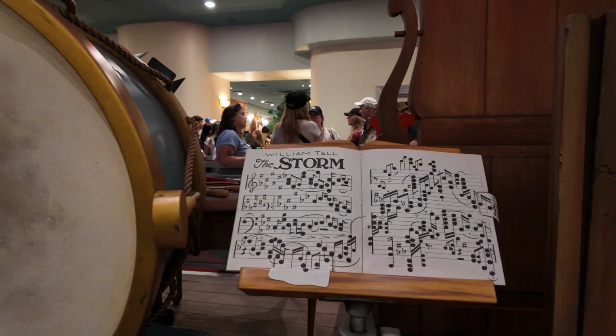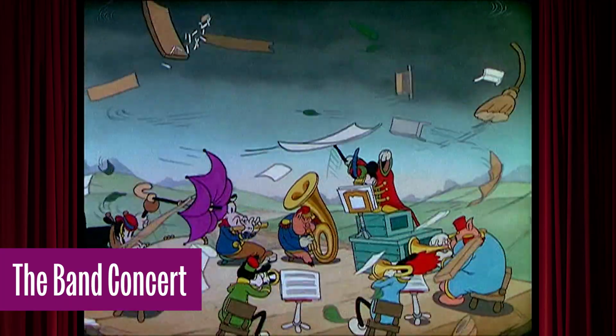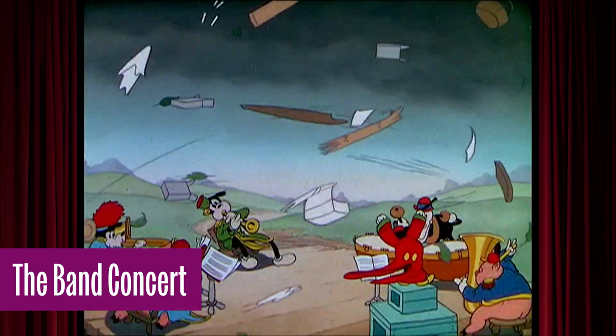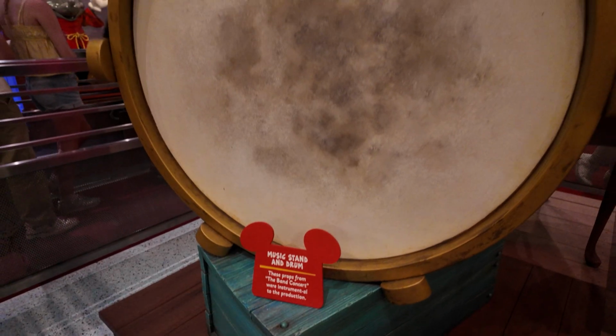In the queue, you'll find the music stand holding William Tell's The Storm sheet music that the band played as they were launched into the tornado, alongside a drum from the band.